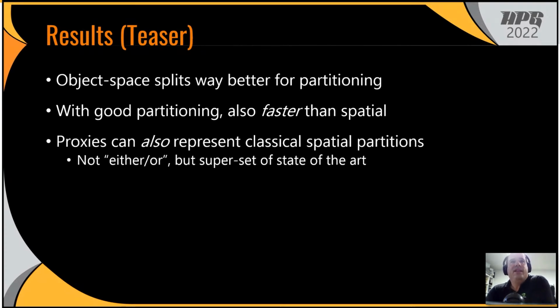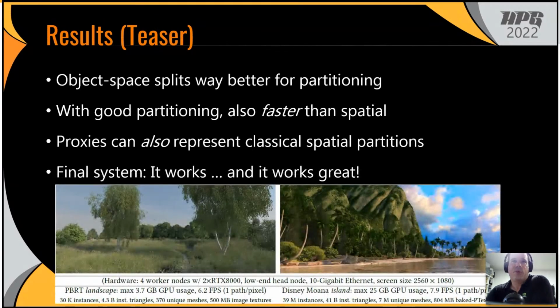Super important is the proxies that we use, they don't have to overlap. They can actually also represent classical spatial partition. So our method is not an either or, it's actually a superset. You can use existing spatial data, spatially partitioned data. It works just fine. We do that in several follow-up projects.